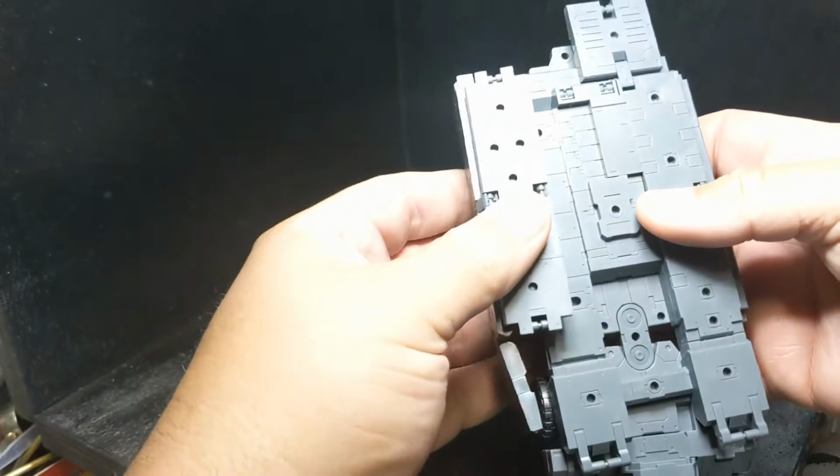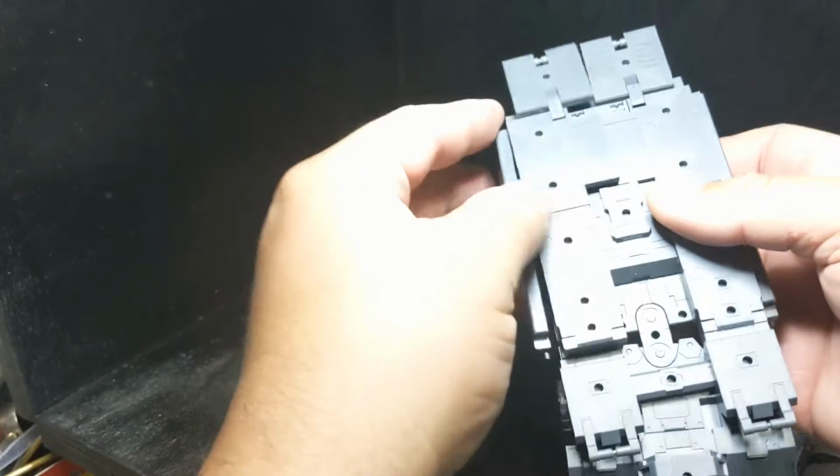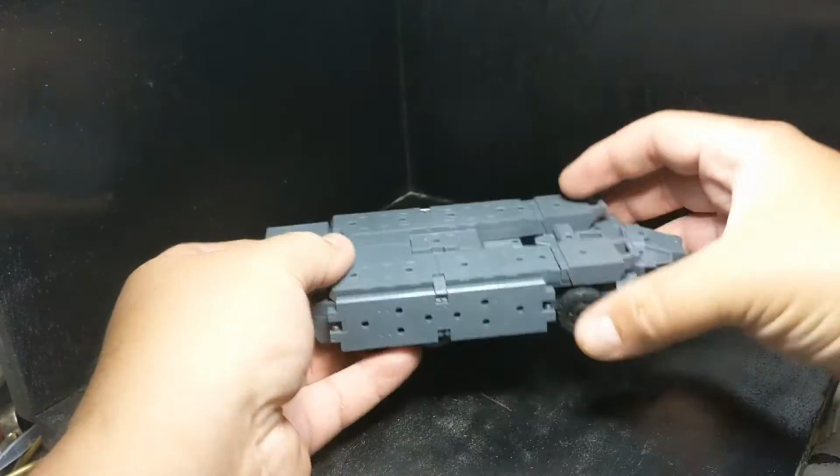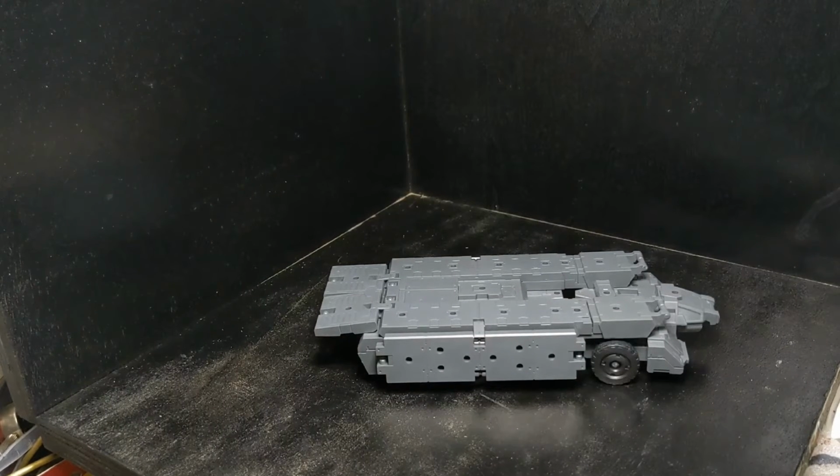And of course, because it's 30-minute missions, it is covered in those 3mm ports so that you can add anything to it, basically. There is a little write-up on that one, so let's go ahead and read that.